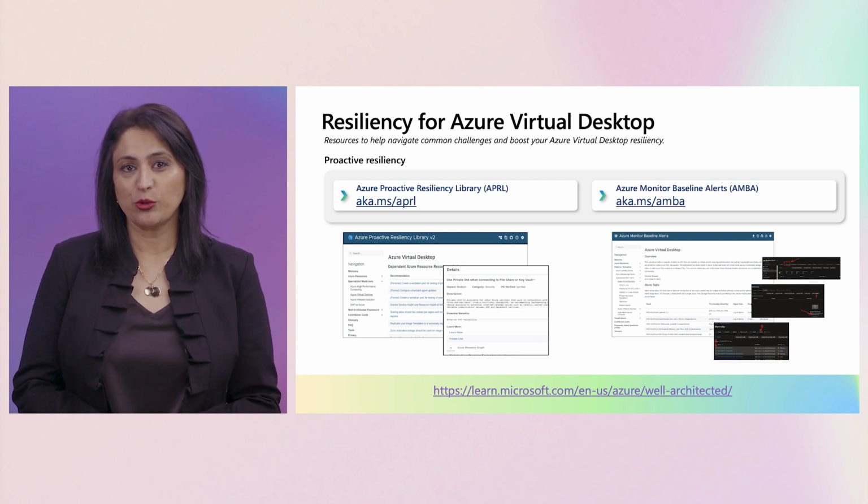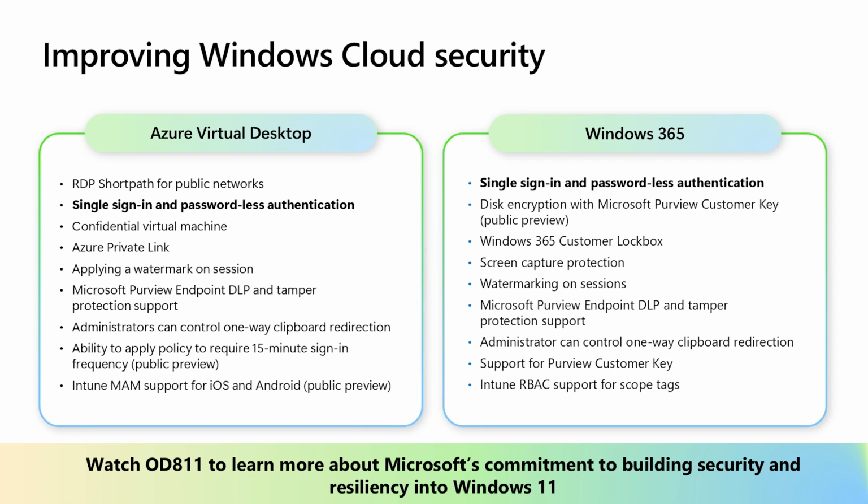We are committed to investing in tools, guidelines, and architectural enhancements to help admins build resilient Azure Virtual Desktop deployments. Let's talk about the work that we are doing to improve security for both Azure Virtual Desktop and another Microsoft virtualization service, Windows 365. One of the reasons we achieve recognition as a leader in DaaS space is that our innovation approach is designed to deliver simultaneous benefits to Azure Virtual Desktop and Windows 365.